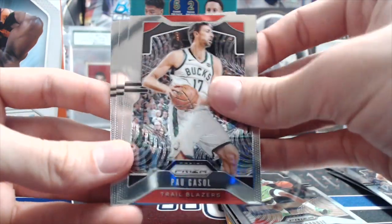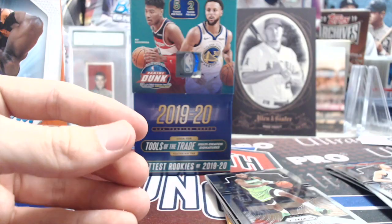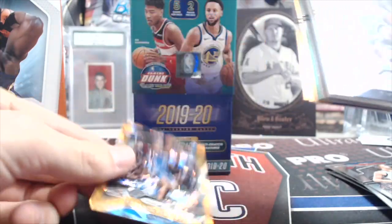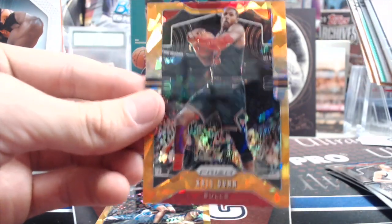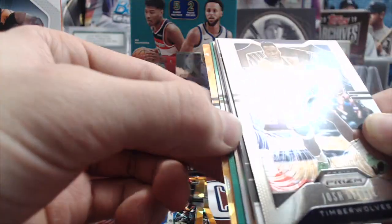This could be a really stinking good hanger. Gasol, Thibodeau, and a Zion. Sweet, awesome. See what the rest of the stuff is in here. So we got a Terrence Ferguson orange. As you can see, these orange cards are really, really nice looking. They look just like the pink ice out of the Walmart mega boxes, except orange. Terrence Mann rookie. Not bad to get a rookie. The orange rookies are kind of tricky to pull.